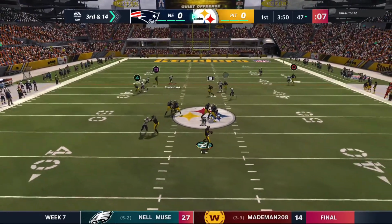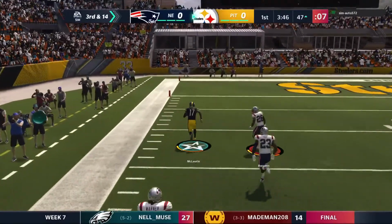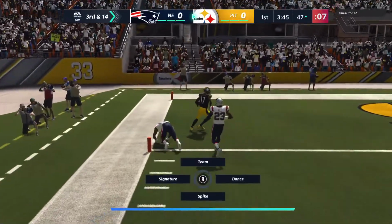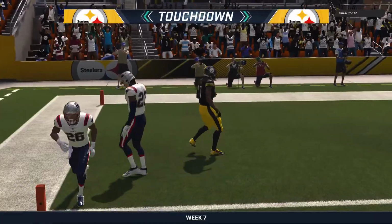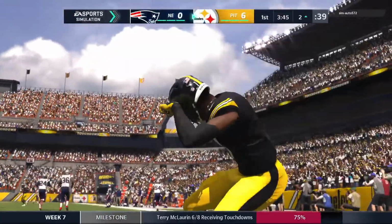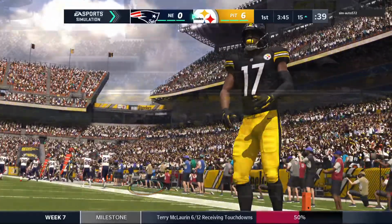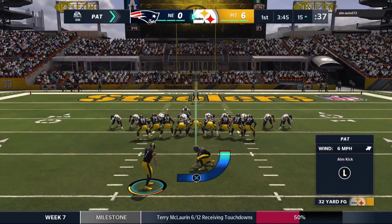Love from the gun. And he finds McLaurin. And he's going to take it in for a Steeler touchdown. Terry McLaurin, his 6th touchdown of the season. And the Steelers have taken a first quarter lead. Jake Elliott on for the point after.